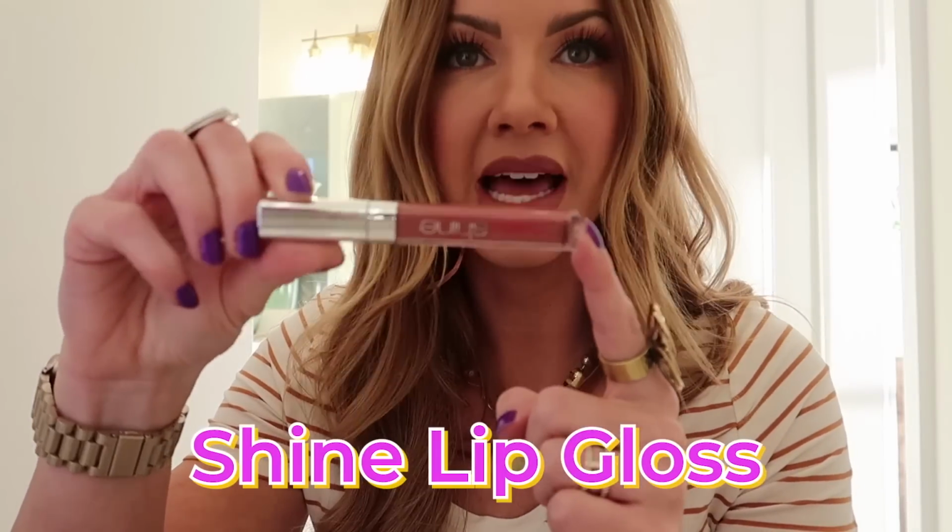Another good option is the Shine. This is a very similar color to what I'm wearing. It's the Shine Lip Last in Timeless. However, I still put lip liner on even with this, though this one needs lip liner the least, less than most lipsticks. This is usually my go-to. I do use this a lot.